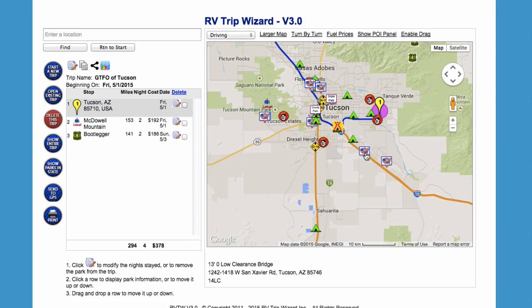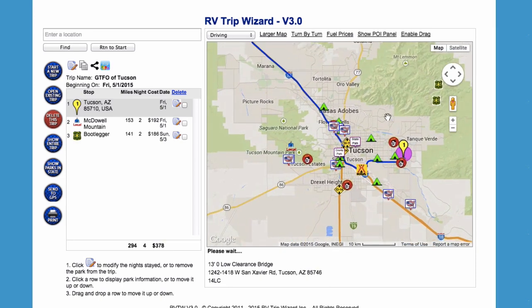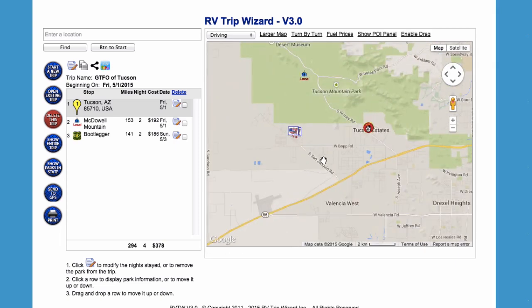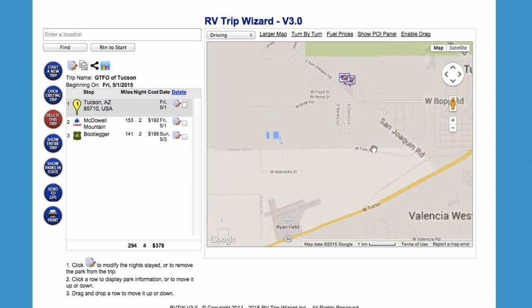So as I zoom in, you can see the icons laid on the map, again as we defined in the previous dialog. So you see some Passport America icons, we see some Good Sam icons. The green tints just represent either privately owned campgrounds or campgrounds that I didn't specify a priority value for in that previous dialog. We see some National Forest icons up here, and I don't see any BLM icons, although I think there is some BLM land over here. It's probably just obscured by one of our other icons at the moment.